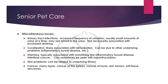All right, so we've covered kind of the things that I see the most frequently. Obviously, there are other issues. Older patients tend to get urinary tract infections more readily, so you need to watch for that. That will cause increased frequency of urination. However, unlike kidney disease, diabetes, hyperthyroidism, the volume is typically small volume, not large volume. Not always, but typically is small volume. And you may see some blood in the urine. And it's not necessarily associated with increased drinking, although it can be.